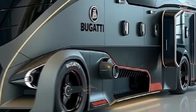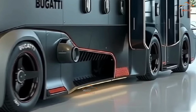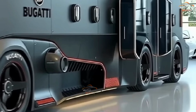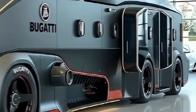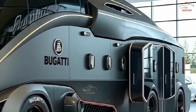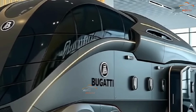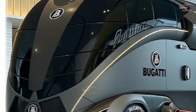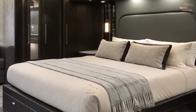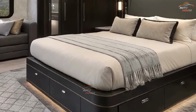Under the hood lies a hybrid powertrain featuring a quad-turbocharged W16 engine paired with an advanced electric motor. This combination delivers astonishing torque and seamless performance, making it the fastest luxury motorhome in the world. Bugatti has engineered the drivetrain to maintain high-speed cruising ability without compromising interior comfort. The intelligent all-wheel drive system, air suspension, and torque vectoring ensure confident handling in all driving conditions.